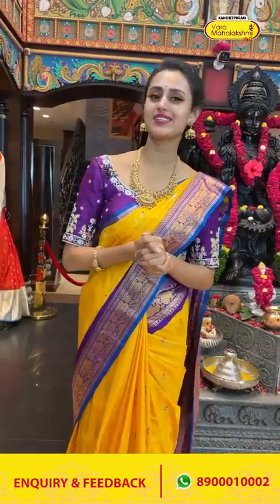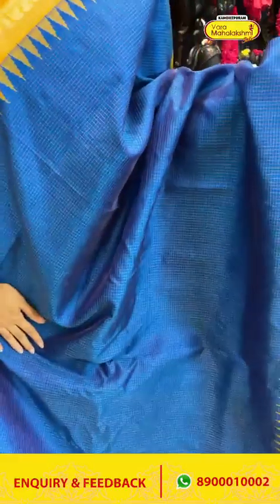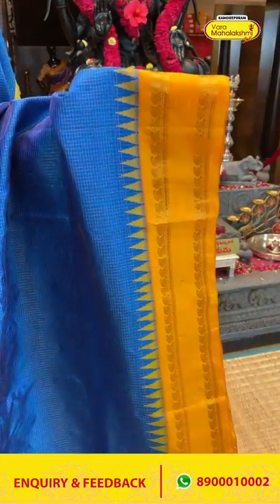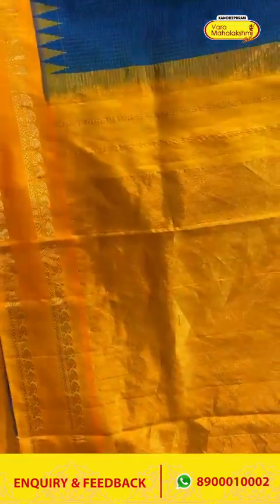So moving on to the next saree. This is again a beautiful one, which is in the color blue and yellow. Come to the body, it's zari checks, and the border is paisley jal with diamonds. And the pallu is kadi, and the blouse is a beautiful contrast blouse.